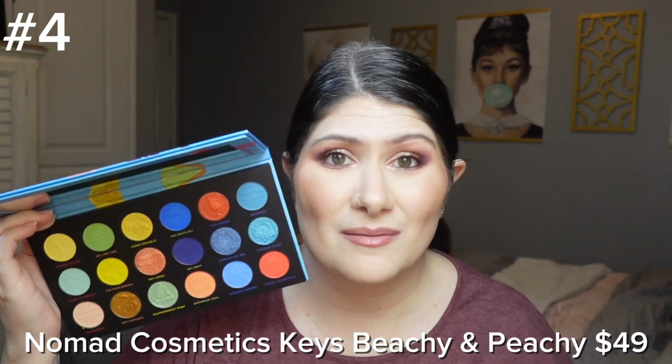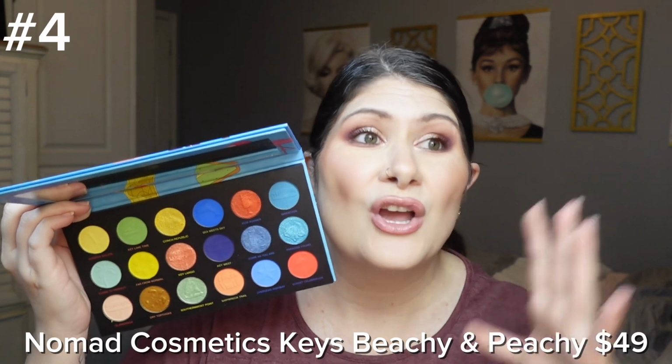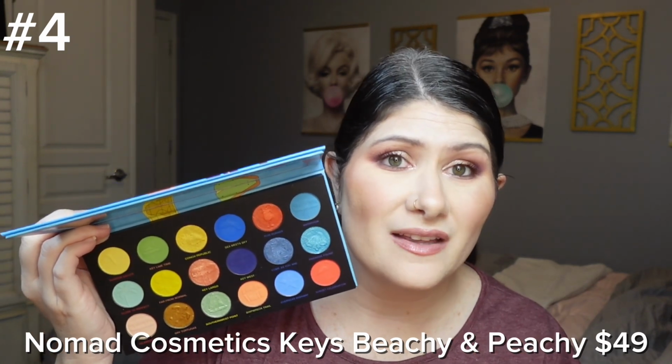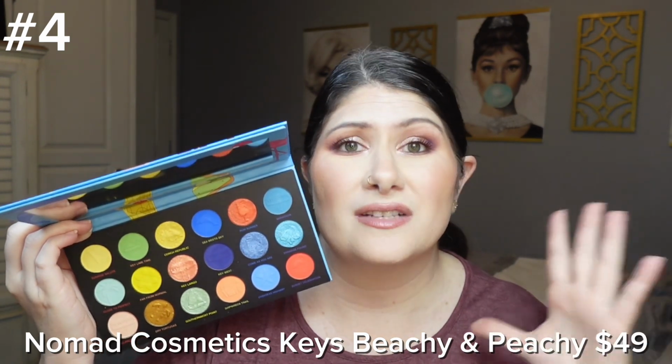I think it has passed up the other ones tremendously because I want to play with this palette. I really had to tell myself, you need to put it down, you need to play with other things, but the quality in here is beautiful. The mattes are fantastic. The shimmer formula in this palette is probably the best that the brand has ever done. I feel like their shimmers just get better and better, and I really enjoy this palette.